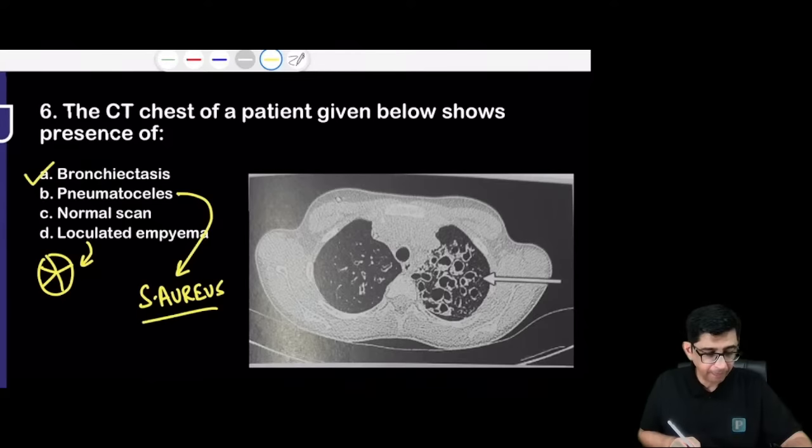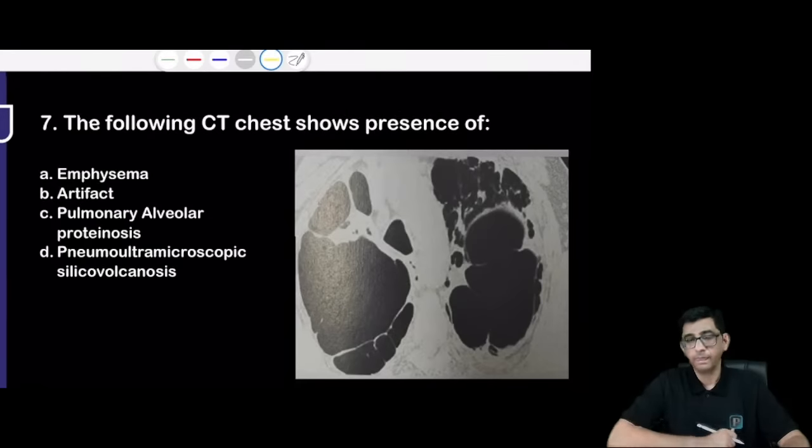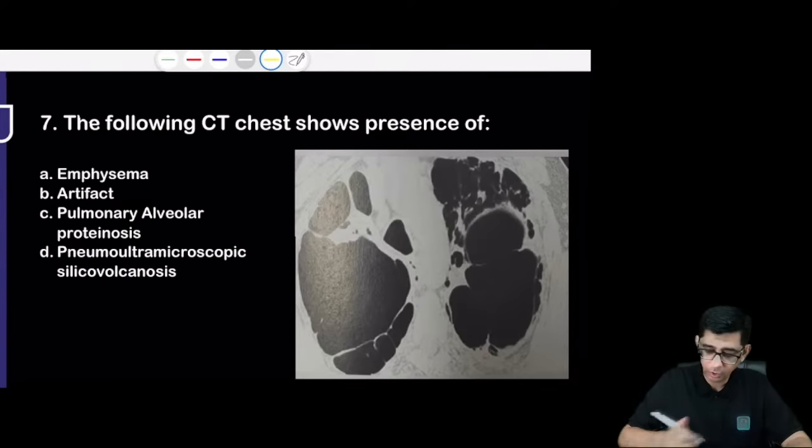So great. Yes, the correct answer for question number 6 is option A, dilated airways with thickened walls. Let's look at the next one. The images are a very outrageous one. Both lung fields in a CT chest again. And you can see these huge bullae, which are air-filled dilatations.